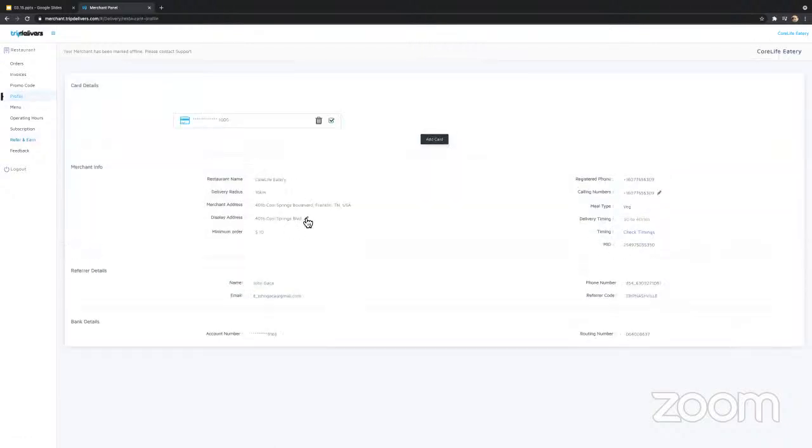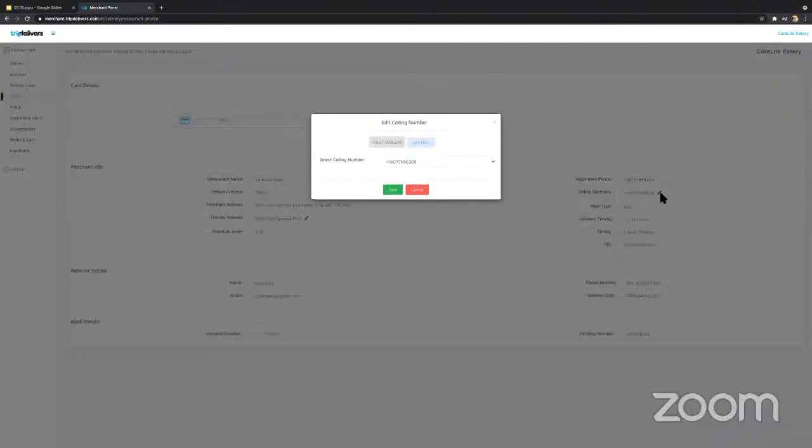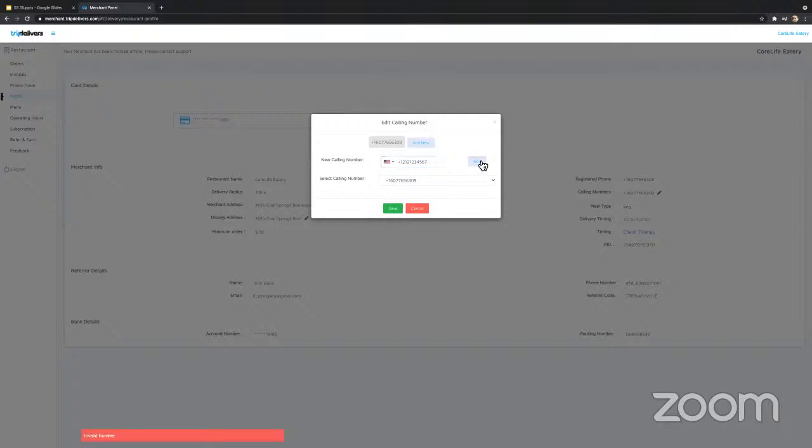Profiles need to be checked. If the phone numbers are correct, registered phone number and calling numbers, let's go ahead and change that. Let's just say you know that it's a wrong phone number. The restaurants can see that it's a wrong number. Click add new, enter the new phone number. Let's just say 212 123 4567. Click add. Oh, clearly the system knows that it's not a valid phone number.